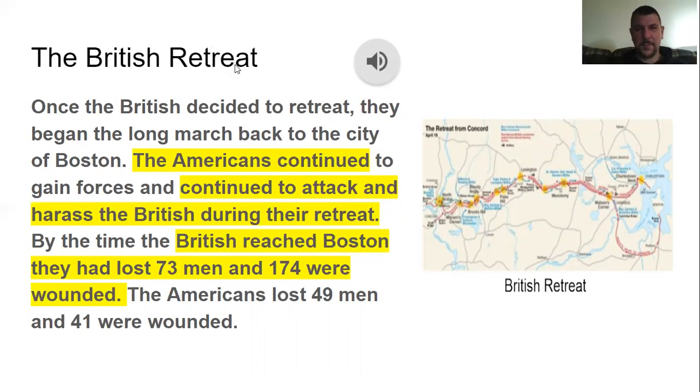So, but yeah, I love it because they retreated all the way back. They kept attacking them, okay? And that's how angry they were and how upset they were with Britain. And they saw opportunity and they took it.